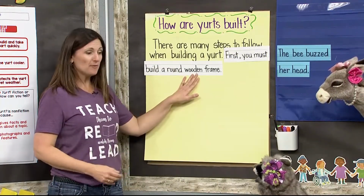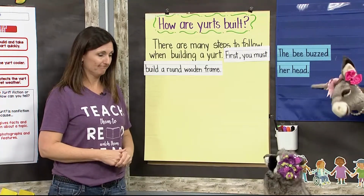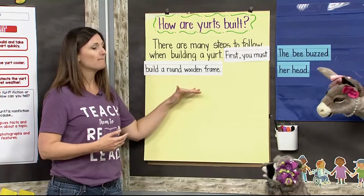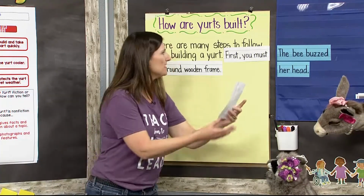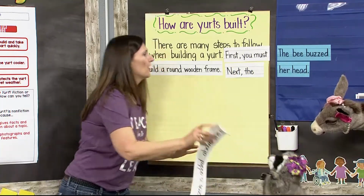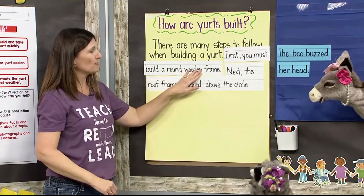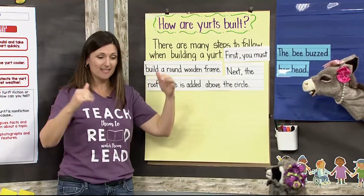Okay, so after we built the wooden frame, what would be our next step if we were building a yurt? Well, I could say second, but instead I used the word next. Because next, the roof frame is added to the circle. Okay, so that was the piece that I was missing. So I knew that the roof was there. So next, the roof frame is added above the circle. So we have to have that wooden round frame first around the sides. And next, the roof frame is added to the top.